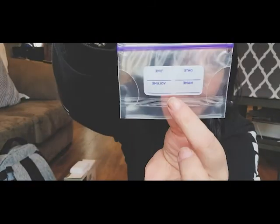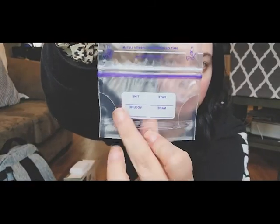So they have this marker on the top of them, so you can mark the date, time, name, and then the volume. Your breast milk in the morning has a different fat ratio and calorie ratio than it does at night, or farther during the day.